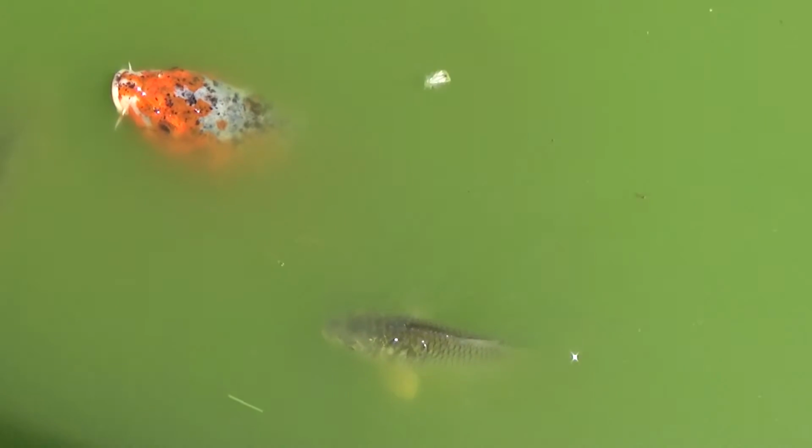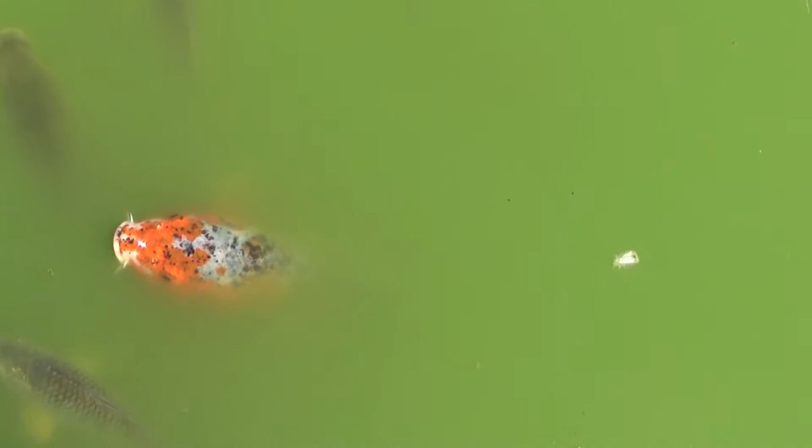Like that. I think they're used to being fed. That's why they're putting their faces up here, because you throw these little pellets out to them. And see, they're all gathering when us humans are here. Okay.